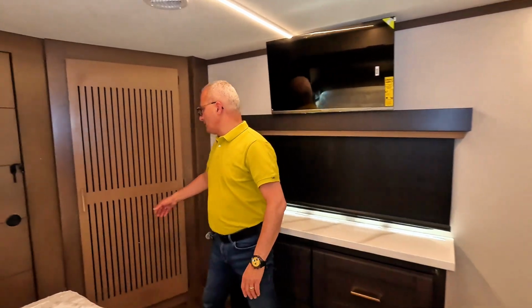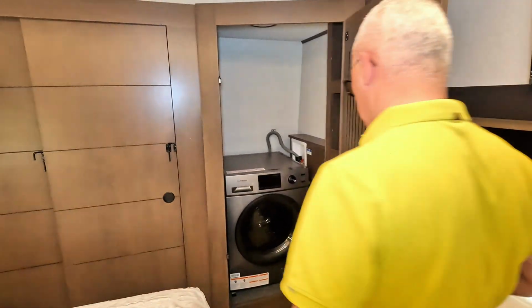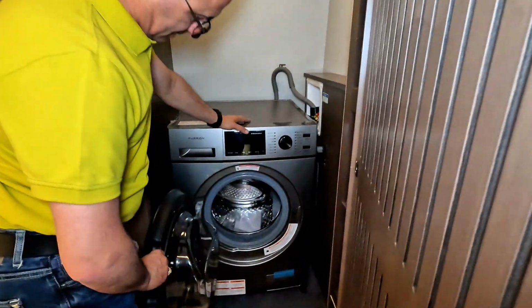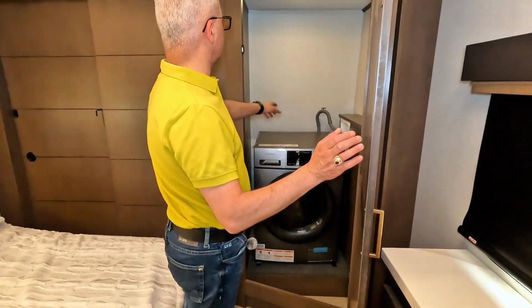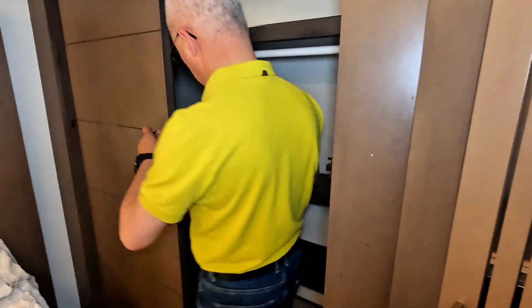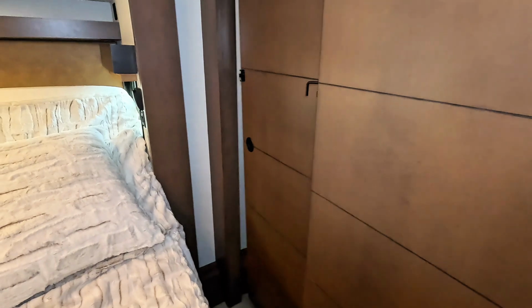And then over here they come with the Furion combo washer dryer, already comes with it. And then there's a light here, a place for chemicals. You can put your chemicals, soap, laundry basket, all of it right here. And then over here we have the closet. And again, I could stand in the closet, and it has also the Dyson vacuum, as you see.